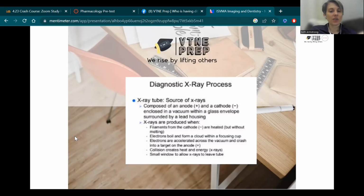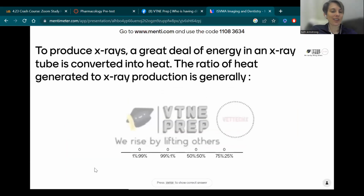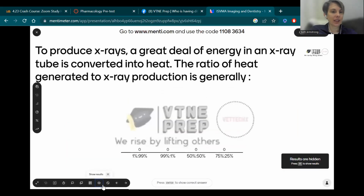Okay, so when it has this collision, it creates that heat and energy, and that's where you get those x-rays from. So we have that small window that you see on your radiology table, and that's what allows those x-rays to leave the tube in order to get your picture. So that is in a nutshell what all of that means.